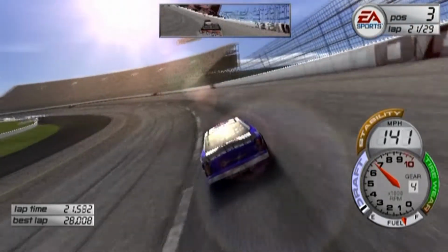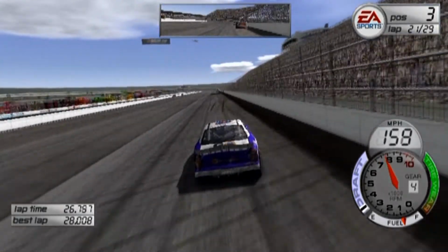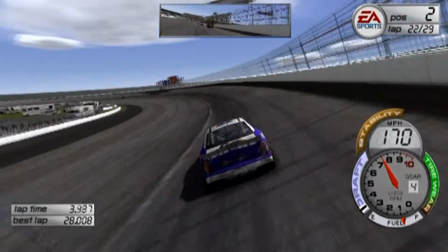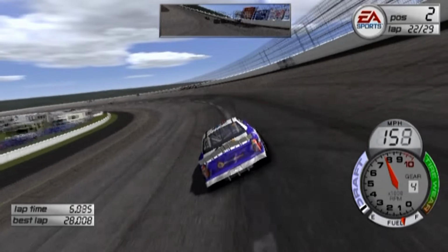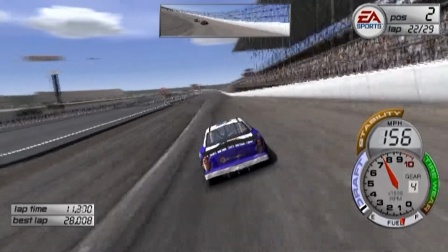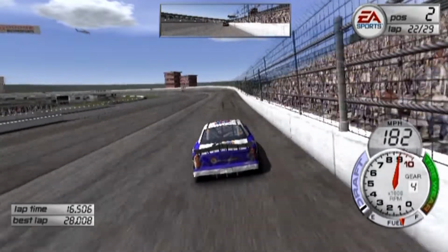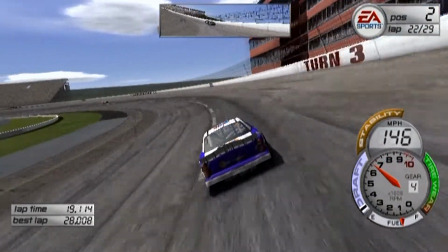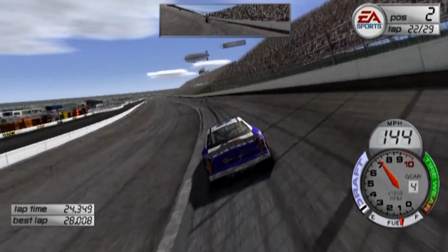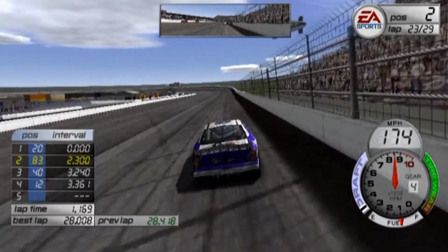I don't know. We're gonna have to drive our butts off here to hunt these guys down. 3 seconds to the race leader. My gosh, can we catch up to him before this race is over? 7.5 laps to do it. Can we do it? Oh boy. That was a pretty good 3 and 4. Pulled away from Sterling Marlin behind us. And oh, okay, he stayed out.